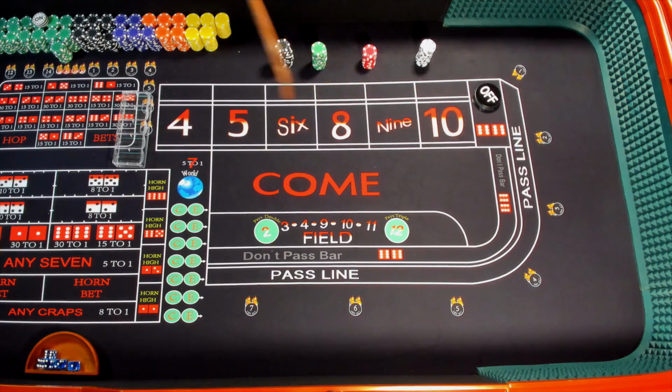So our bankroll's looking kind of low. Let's do it one more time. Let's see if we can make some money here. All right. Coming out.